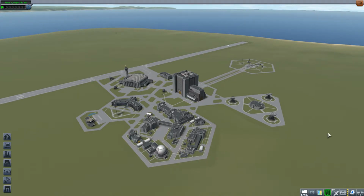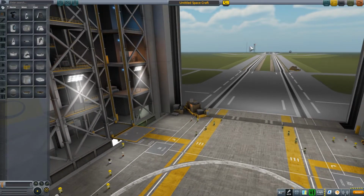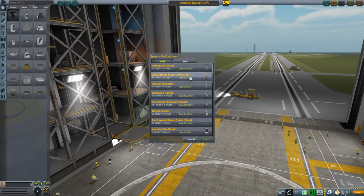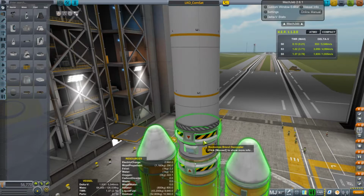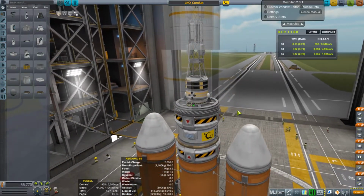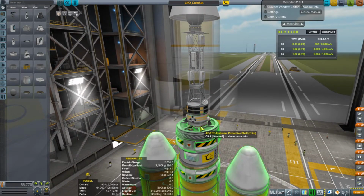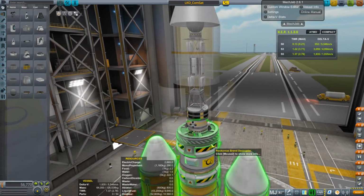One of the main purposes why I added the Kerbal inventory system mod is so that we can have a repair mission and attach, detach, and do various other things to our crafts. I'm thinking of actually going with the ComSat launcher here, and we'll do some modifications, or use this as a base really. I think, at least. No, maybe not. Let's see.